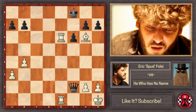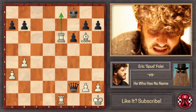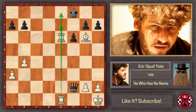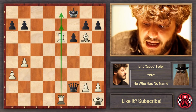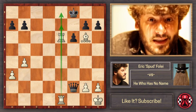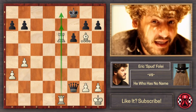But this is awful because there's nothing for him to prevent this check followed by this mate. Well, except for giving up the queen for the rook. So, well, incredibly, as you saw, I was absolutely lost and, well, playing active. And yeah, okay, a little help from my opponent and his weak king.